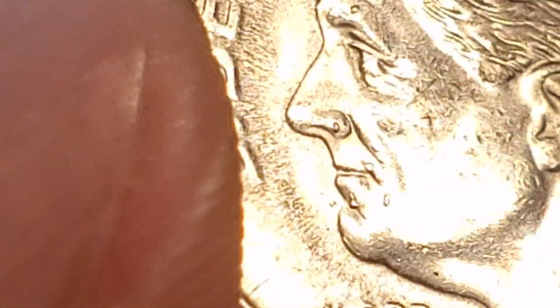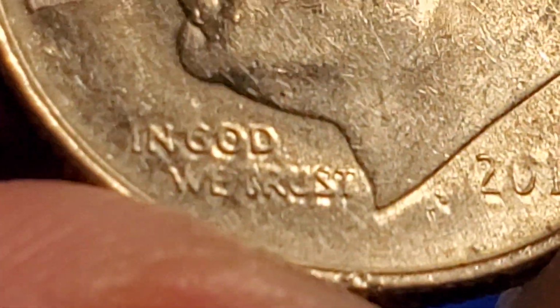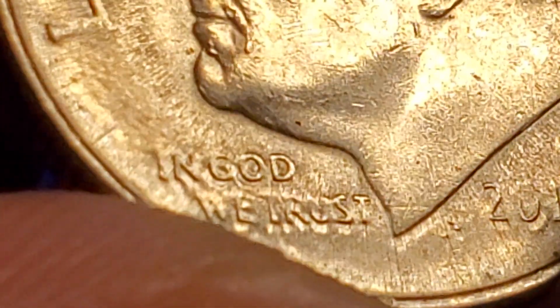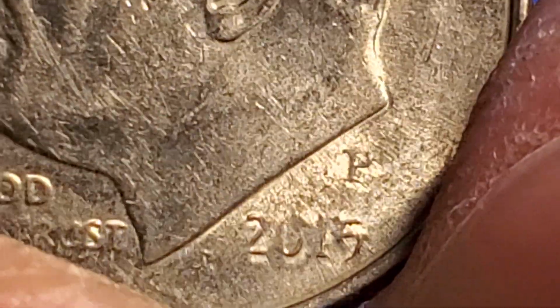And again, we got a pimple on his nose. You see that, right? He got a nose pimple. Yeah, probably the coolest part is that. Just, what? I have no idea, guys. Look at that date. It's insane.